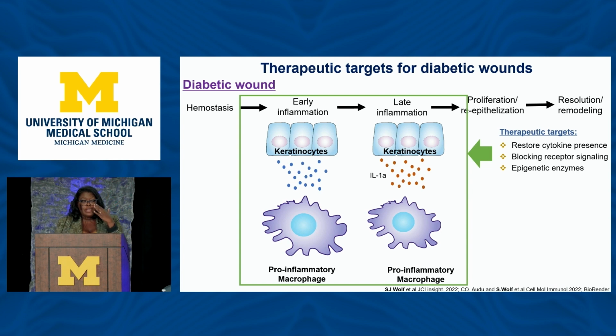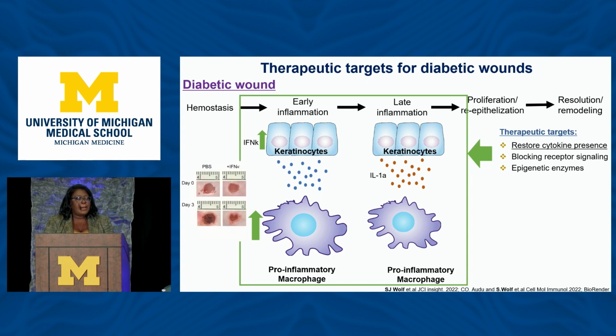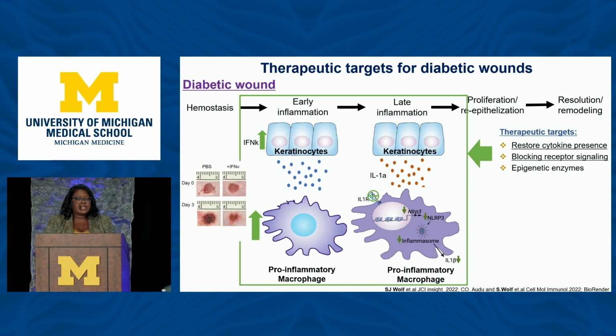So through probing this keratinocyte-macrophage axis, it's been interesting in revealing possible therapeutic targets. For instance, showing that restoring cytokine presence, such as interferon kappa, if you do it early following injury, not only increases macrophage pro-inflammatory phenotype, but it also seems to improve diabetic wound healing, as well as blocking receptor signaling.